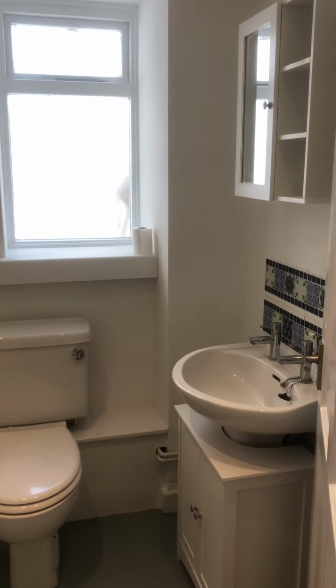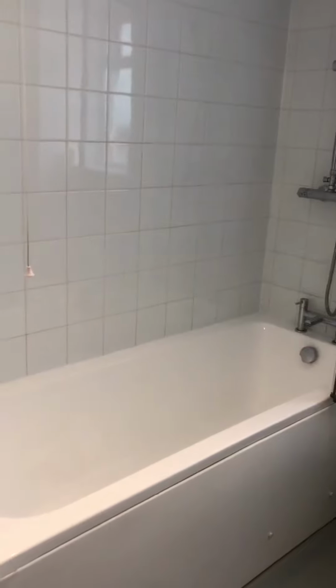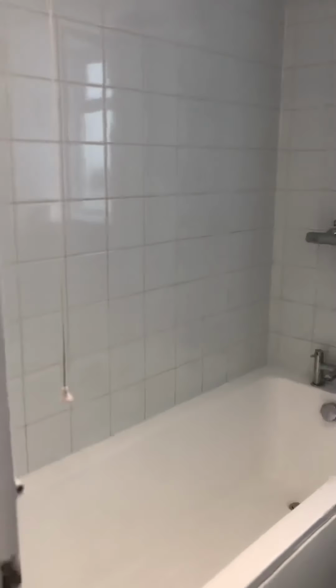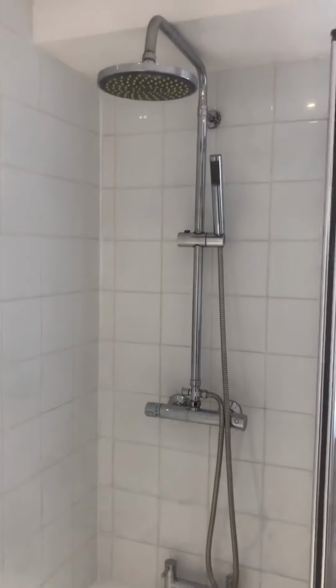White bathroom suite with vanity unit. The good thing is you've got a bath and you've got a really big shower head above. That's off the boiler as well.